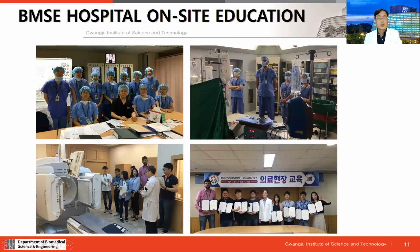These 4 photos are showing the time that the students are having the hospital on-site education at the Hwasun Jeonnan National University Hospital. Throughout the 1 week, we are rotating each department at the hospital, such as urology, anesthesiology, and medical imaging. And students are having a chance to see the surgery on site.